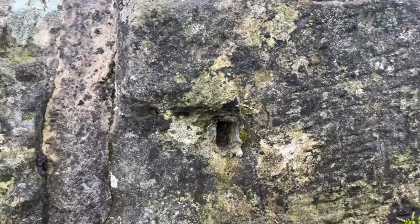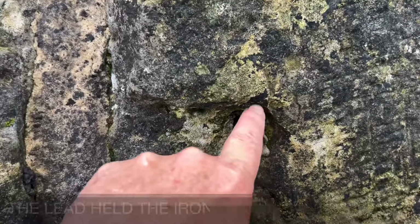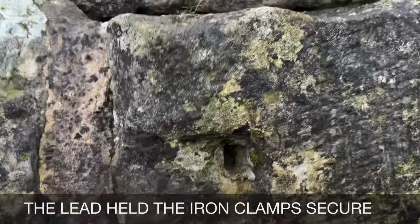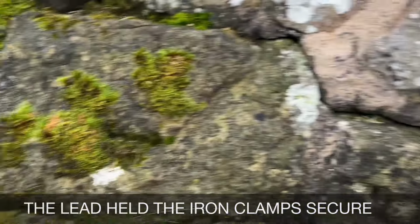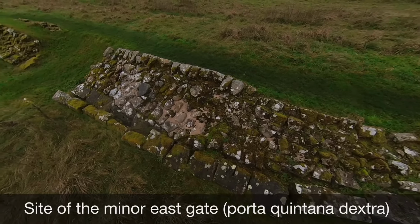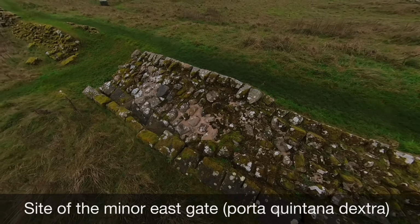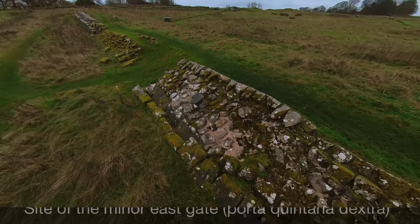These are how the bridge stones were clamped together, and if you look here, you can still see the original lead. That's Roman lead still in the hole from how the bridge was clamped together. The rebuilding of the wall using bridge stones seems to have occurred in the 3rd century. The new section of wall didn't seem to include a walkway.